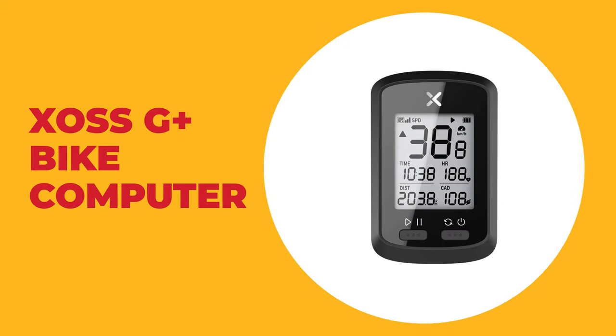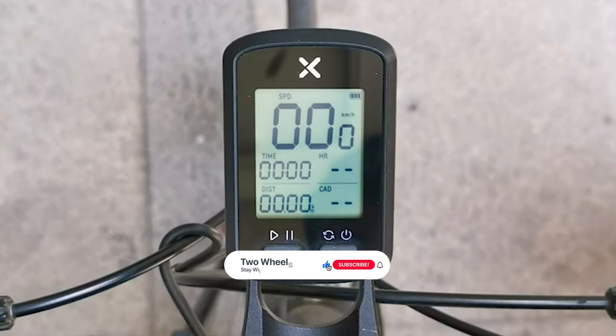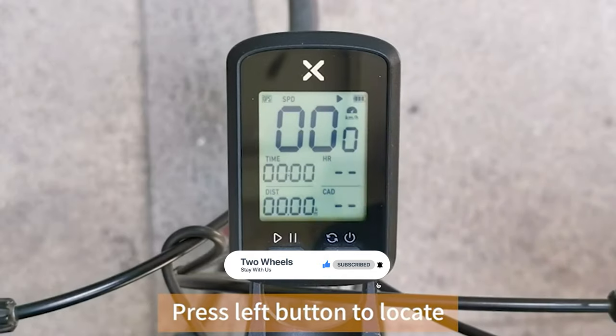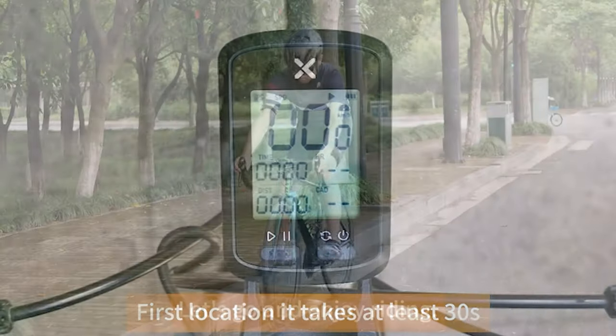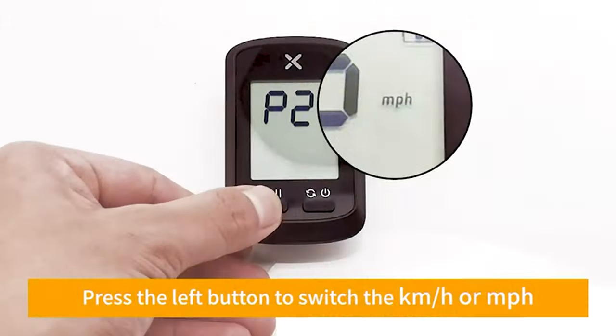Number 9. XOSS G Plus Bike Computer. The bike computer supports GPS, BeiDou, GLONASS, and Galileo 4 satellite connectivity, and a high-sensitivity signal receiver to give you accurate, fast positioning. It supports connecting sensors via ANT Plus and connects to the XOSS app via Bluetooth. Record more cycling data to make your riding more professional.